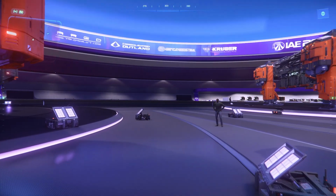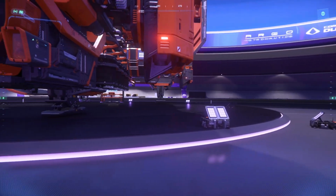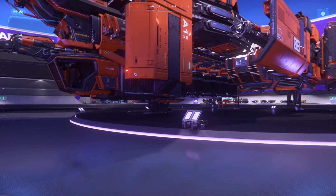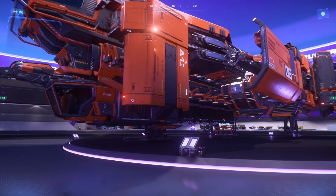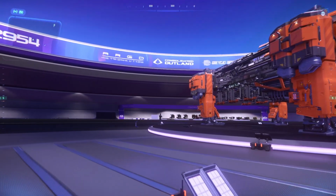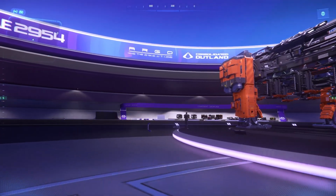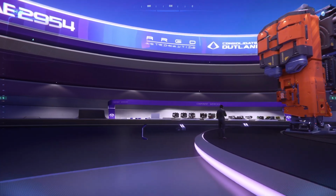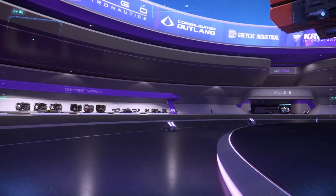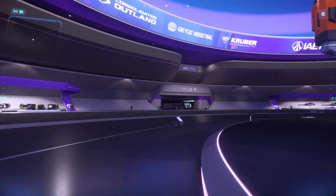check it out. Everything here is free to rent during IAE, so why don't you and your buddies rent one of these and take it out. You can make a lot of money really quickly. All right, so what I'm going to do now is head into the next hall and take a look at what they've got there. So I'll see you when we get in there.